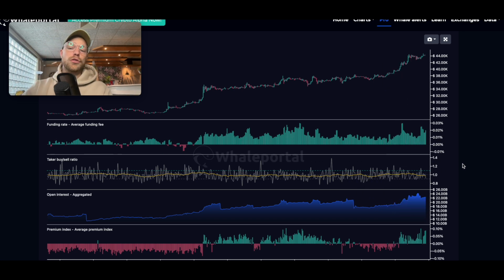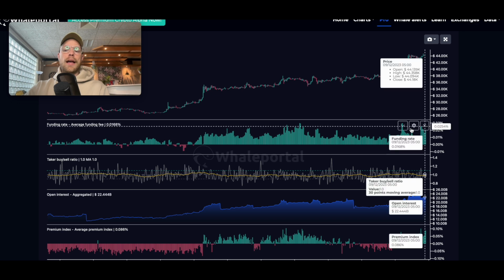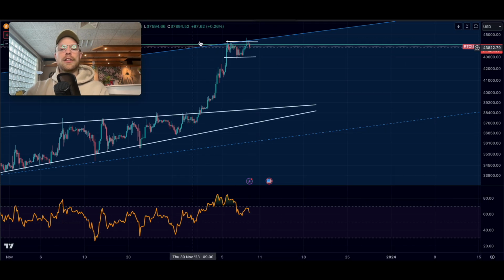However, guys, I do want to say that Bitcoin sometimes in a bull market can ignore all of these signals, and I will talk about that in a bit as well, because we can just also still pump right here and just let these signals overheat even more. But it looks like that sooner or later from these levels we could definitely see a correction.